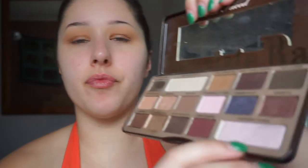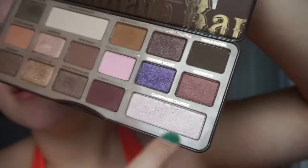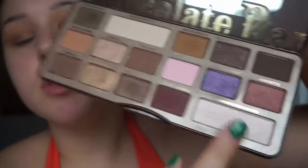The last colour I'm going to be using, and I don't know if it will suit it that well, but who cares? Champagne Truffle, so it's just this one at the bottom. And we're going to be using a packing brush by Morphe, which is the E10.